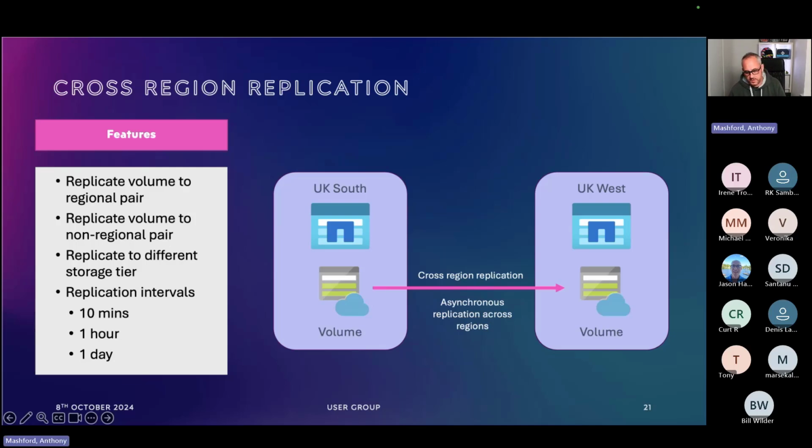I'll use the UK as an example. In the UK, we have UK South and we have UK West. So you can create a volume in UK South, and then you can create a replica volume in UK West. And then you can set the replication intervals to be 10 minutes, 1 hour, or 1 day. It's an asynchronous replication, but ultimately your lowest RPO is going to be up to 20 minutes at the lowest synchronization interval.